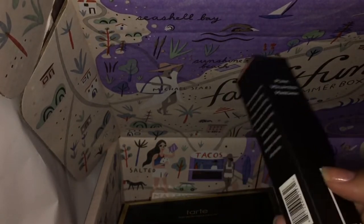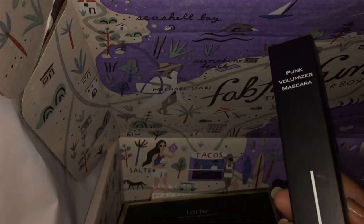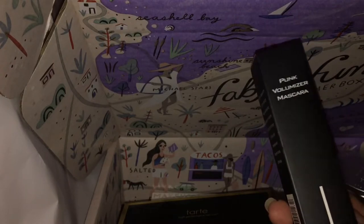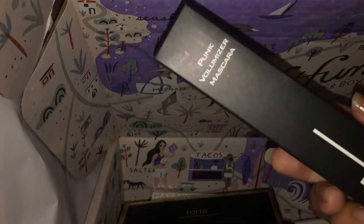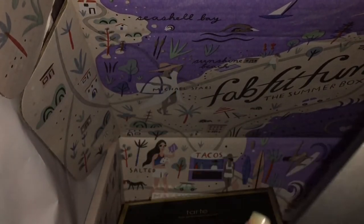This is from, I've learned how to say this, Dose. Okay. This is the Punk Volumizer Mascara. I've talked about this before. It is amazing. Okay. I don't know if y'all remember me talking about this, but I was so excited. And this is how this looks.